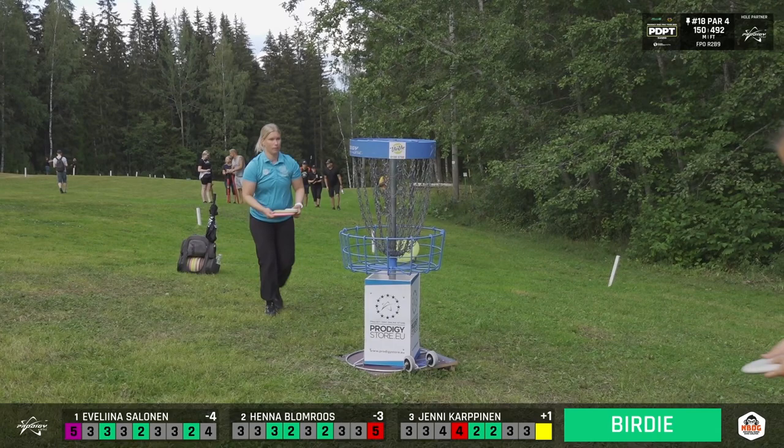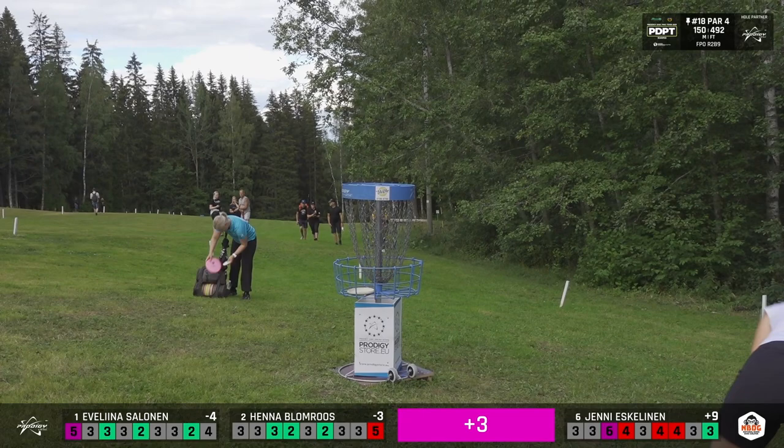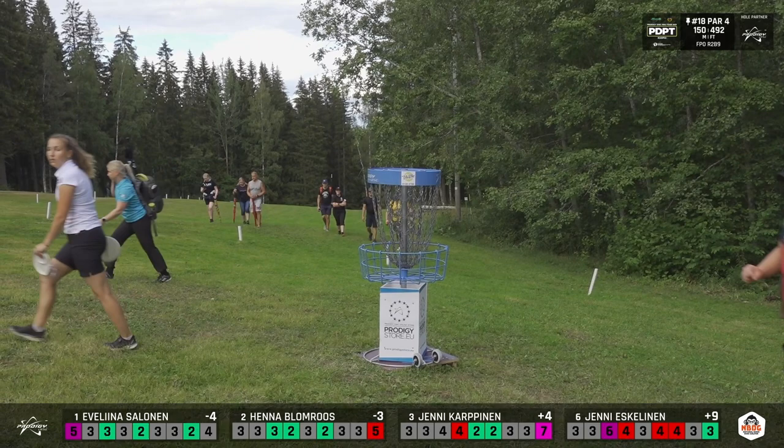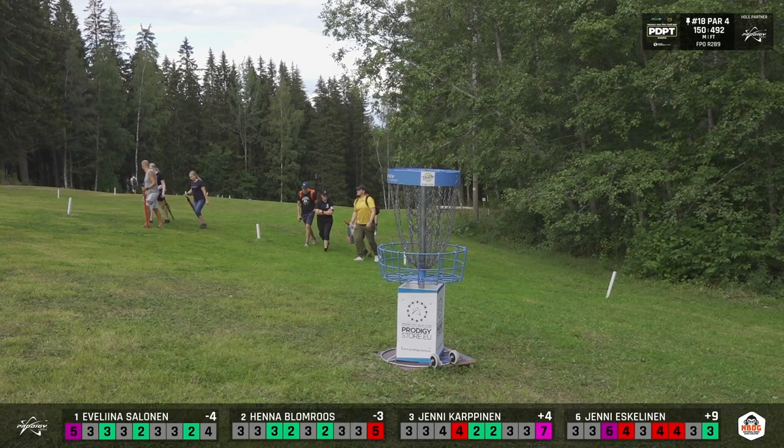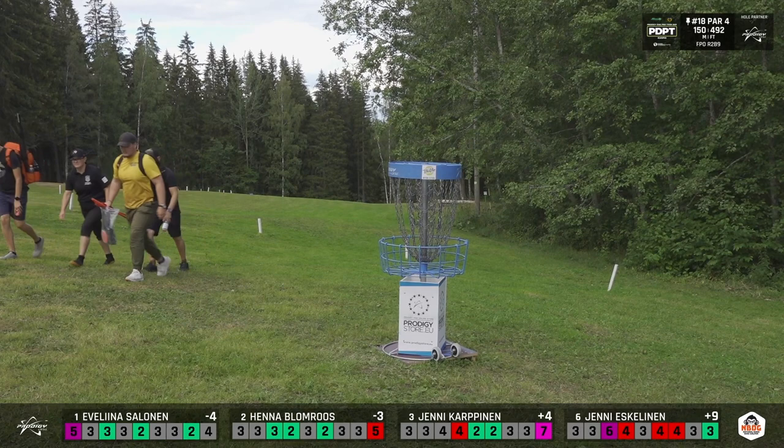And great. Amazing birdie there. I believe that's the only birdie on the day from Jenni Eskelinen. Unfortunately sitting at plus nine, but quietly, Eskelinen had a great round. She had some good highlight shots. Similar to Karppinen, unfortunate triple to finish it out, but still holding on to solo third. The difficulty of this course, especially this back nine, there's holes where you can have a birdie and instantly a bogey or double bogey because you went out of bounds once. Guess what? The out of bounds is still in play on the approach, and you go out of bounds again.